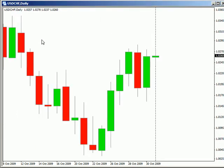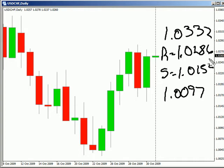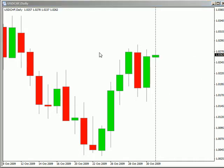Now, let's take a look at the US Swiss. This pair closed up. It is moving sideways with a bias that is sideways. Look for it to potentially move as high as 1.0332, possibly as low as 1.0097. Look for some resistance around 1.0286 and look for some support around 1.0155.